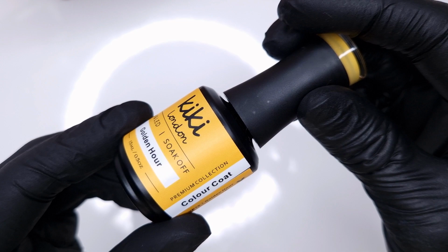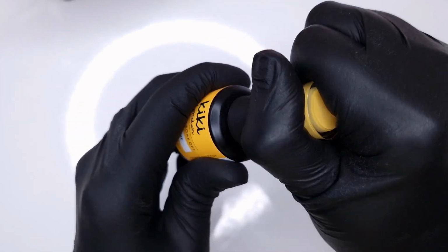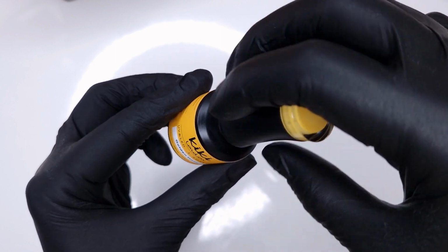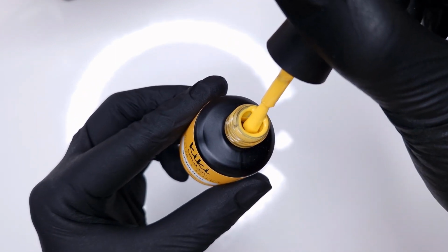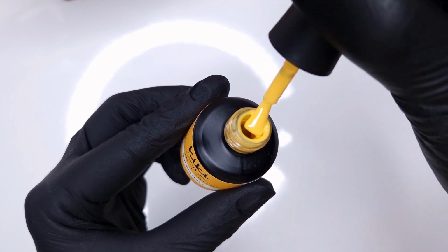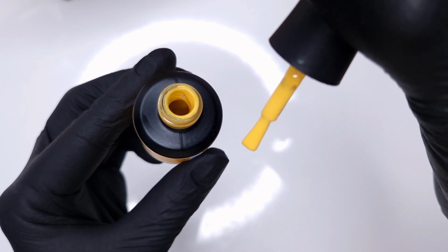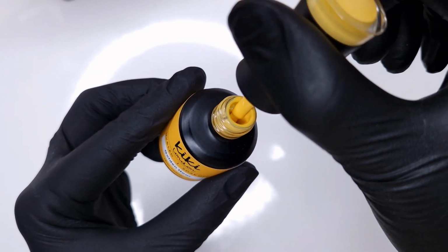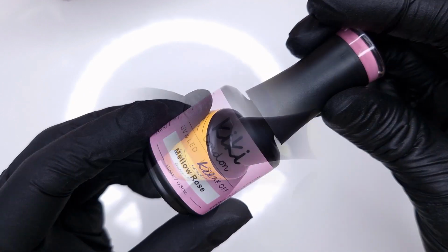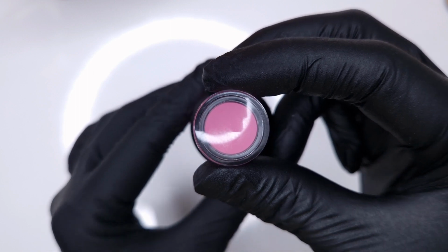Then we have the beautiful Golden Hour. This colour again gives off a little bit of a late summer sunset vibe, but I'm getting a lot of a sunflower yellow coming through from this one. It does kind of remind me a little bit of Lemon Tart, but without that shimmery pearlescent effect. It's absolutely beautiful, and I definitely want to get this into a set with some sunflower vibes because it's just screaming sunflowers to me.